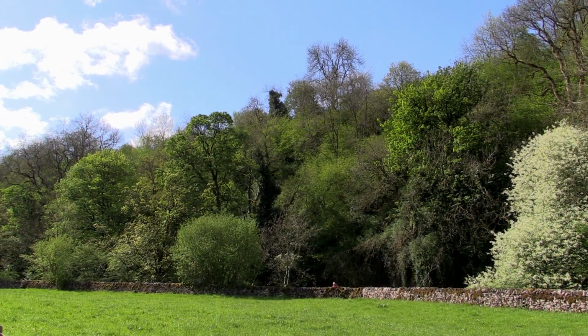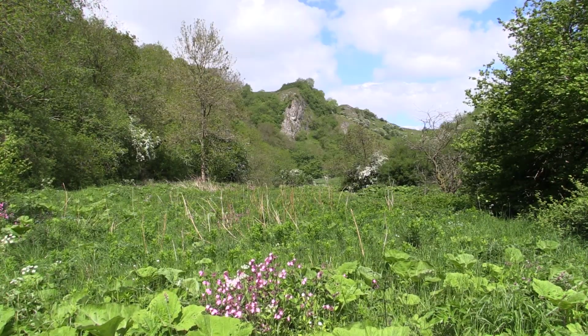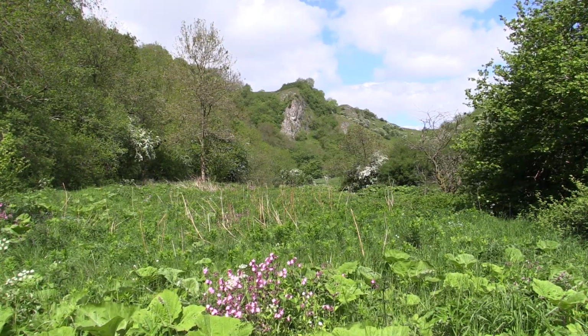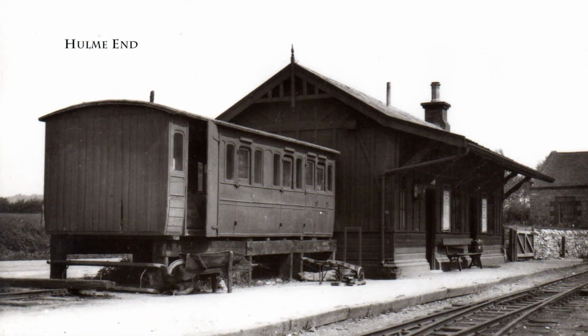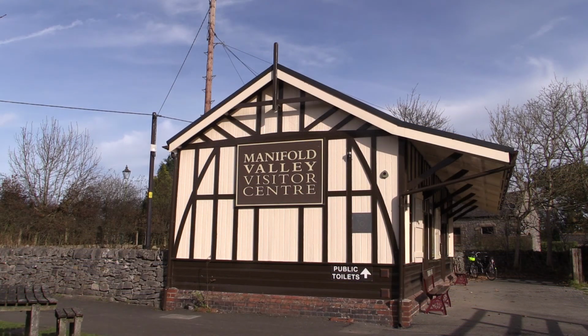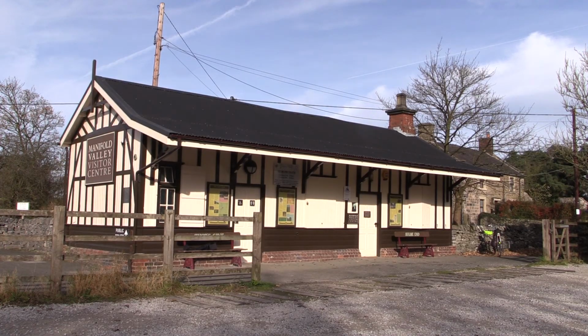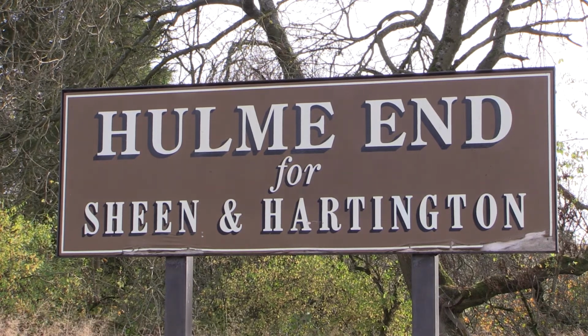Well, I've enjoyed the spring and early summer, but I'll leave the valley to the tourists now until the autumn. Very few relics of the railway remain intact, except for the old station building at Hulme End. Today this is used as a visitor centre. This sign is a replica.